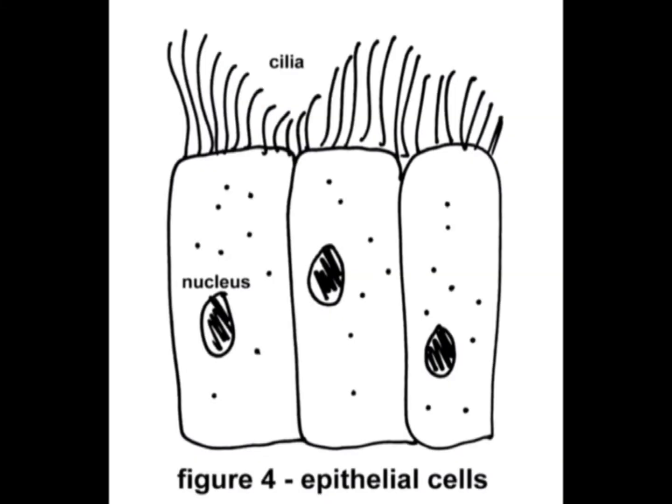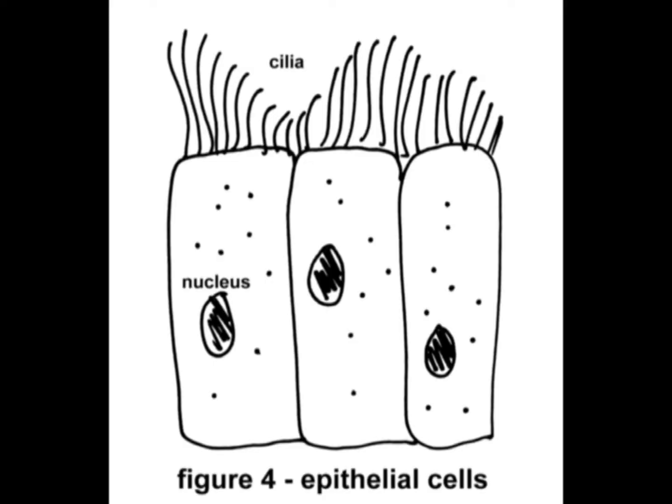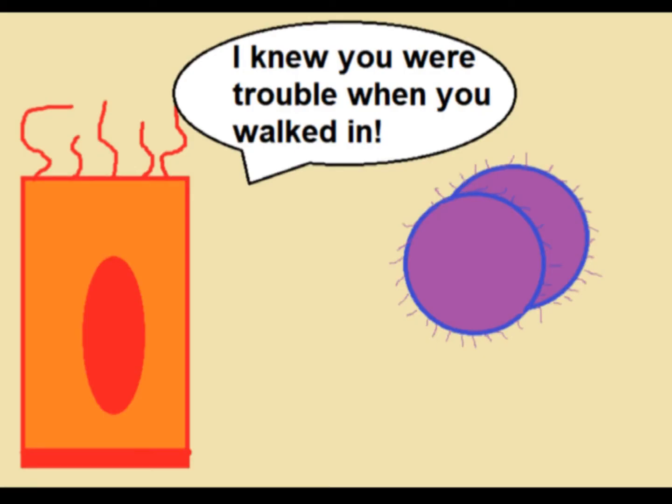Let's talk about cells. The epithelial cells in your respiratory tract are very vulnerable, as you are constantly breathing in new bacteria that can cause harm. To combat this, cilia are on the outside of these cells to push away anything from adhering to them. This is the case with meningitis. As much as the pathogen wants to adhere to the cell, it is simply pushed away by the cilia.